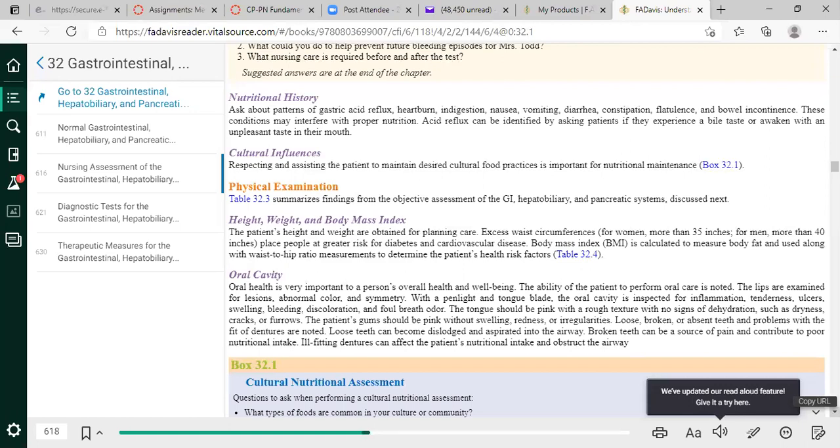So what BMI will be considered underweight? 18.5. No, below 18.5? Yes, below 18.5. Yeah, correct. Okay.